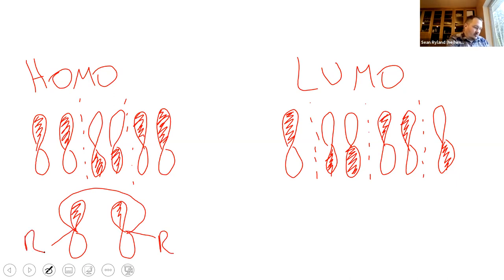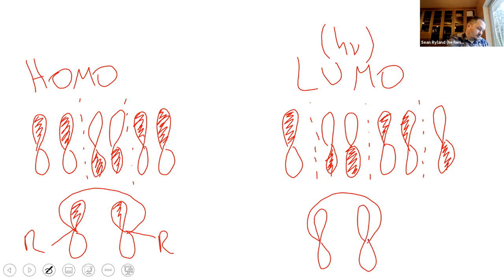For our LUMO, and that's what we care about for this one because this one has light. Light tells us that we're dealing with the LUMO. If we're dealing with the LUMO, we need to rotate the same direction in order to get them to both be pointed the same way. Because remember, we need the orbitals with the same phase to overlap.